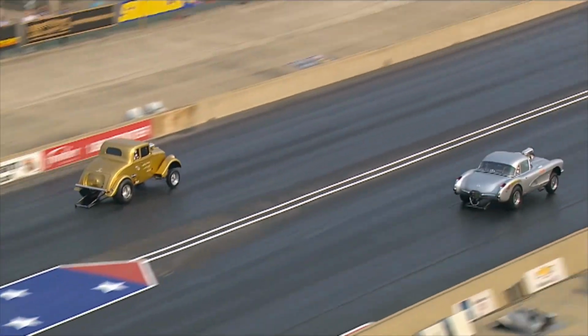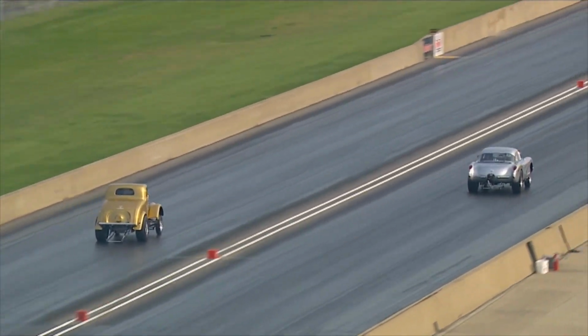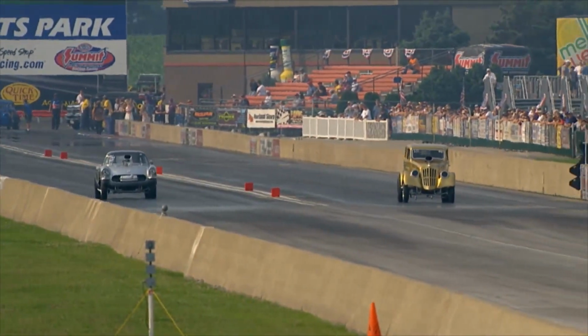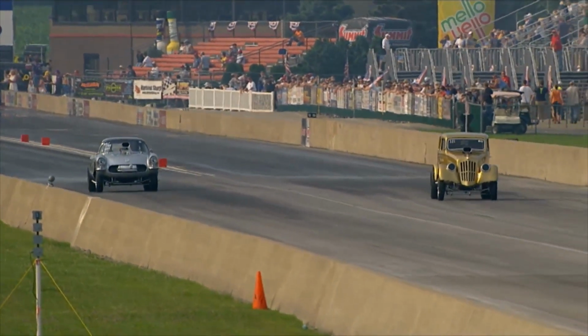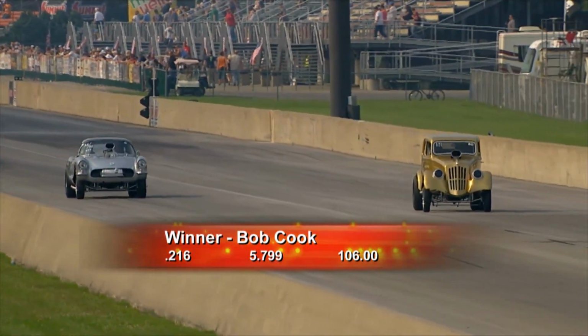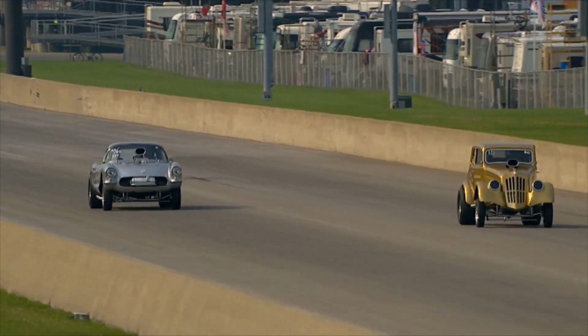Woo, them Willys picked that front wheels up, and he has to get out of the throttle. The Crazy Grandpa, Bob Cook, 5.79, 106 for Bob Cook. Mark was better in reaction time in the Willys, and then picked up them front wheels, and she went to the left, and he went, yep, I'll lift off that throttle here, and we'll wait for another time.